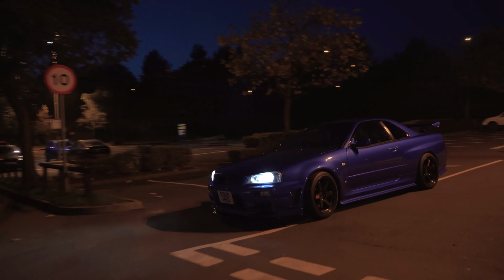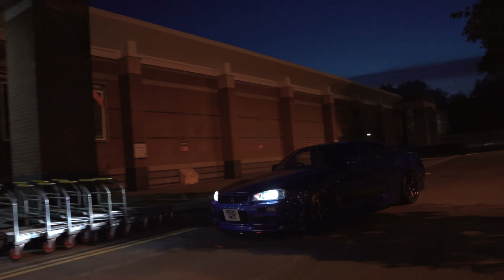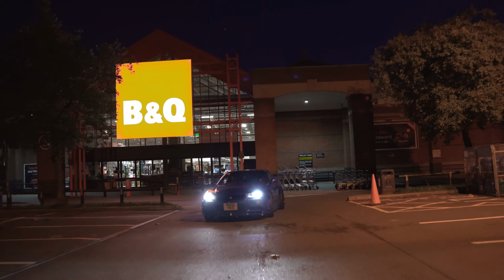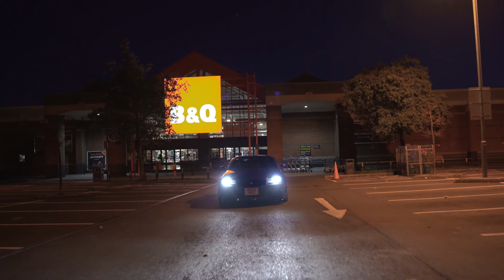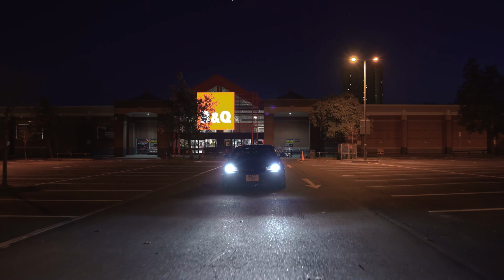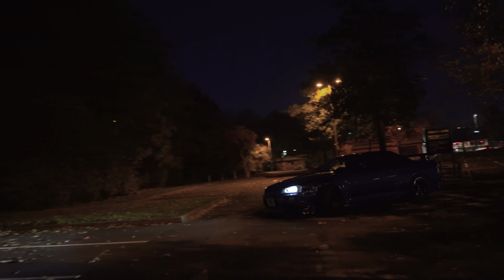So here we are in the B&Q car park of all places, trying to get the first sort of trial shots just to see what it looks like on camera and what my settings need to be and stuff like that, just before we actually got on the road to do the first drive. I'll add that into the next one and I'll just put it as raw sound so you can hear exactly what it sounds like, and the footage as well. I'll just keep all that raw.